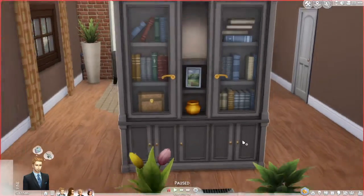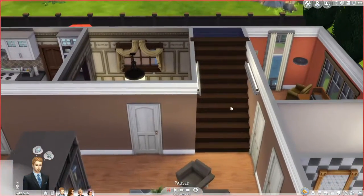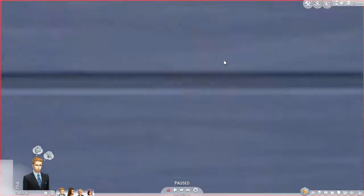Now let's go upstairs. Here you have the staircase that leads to the upstairs.